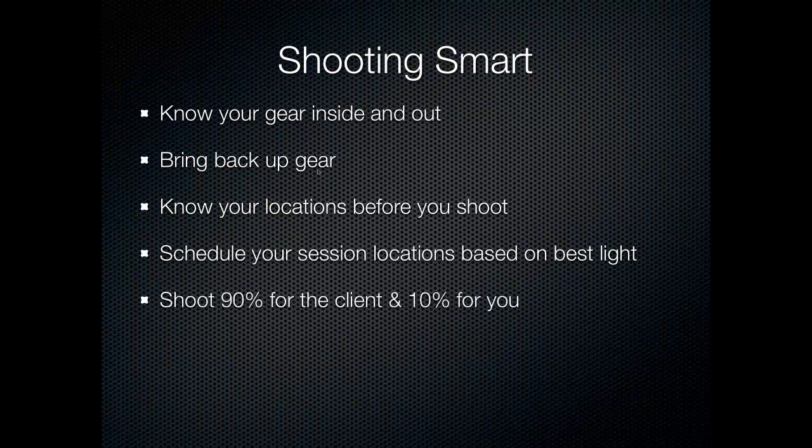So I advise you to do the same. So I mean, experiment, take some chances, see what works, see what doesn't work, but shoot for the client. Make sure you got the picture grandma's going to want. You know, grandma might not want the push tip out and the sexy pose or anything like that. So shoot for her, shoot for mom, shoot for the senior, shoot for the yearbook, and then shoot for you. So just make sure you cover it. We're in business after all. You want to sell those photos.